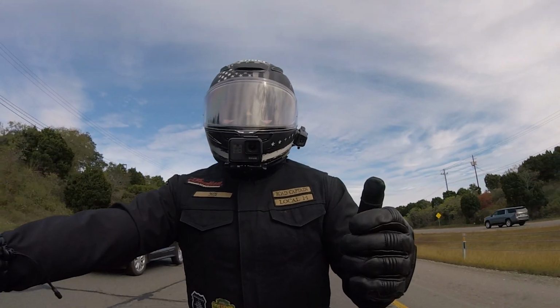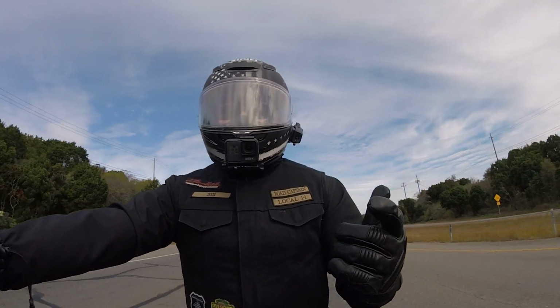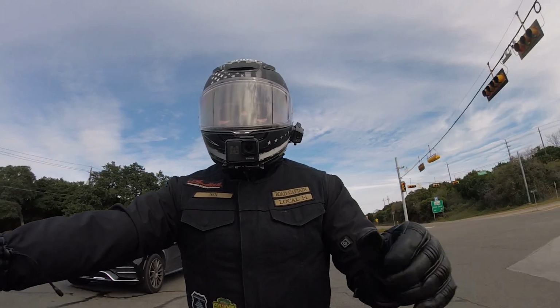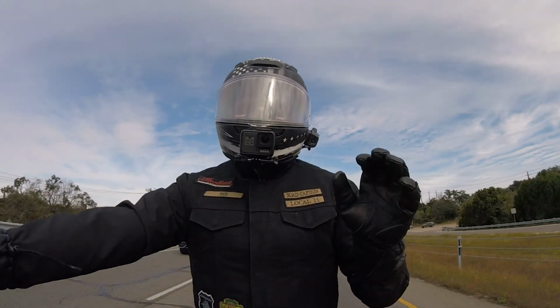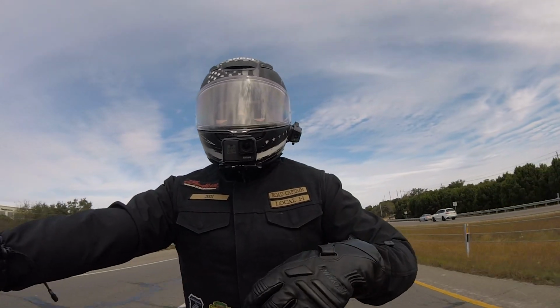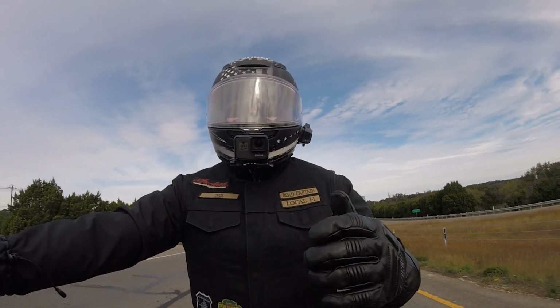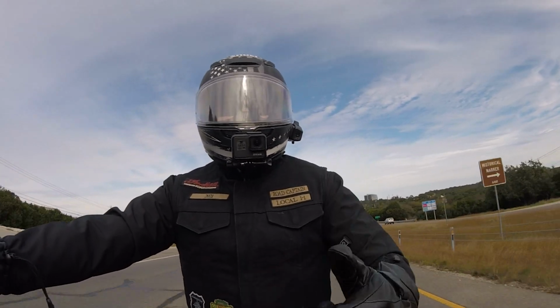So first and foremost, it is wind and water proof. Like there's no wind coming through this thing, and it's waterproof. So bueno to them for doing that. It also comes with armor, so just out of the gate, not only are you getting a heated jacket, but you're getting a jacket with some protection on it, so that's bueno too.